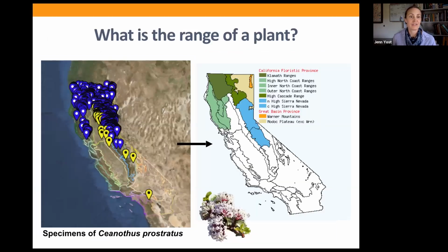What is the range of Ceanothus prostratus? Here's a map showing little pins for every collection there has been of that plant. And that allows us to understand anything about the biology of this species.